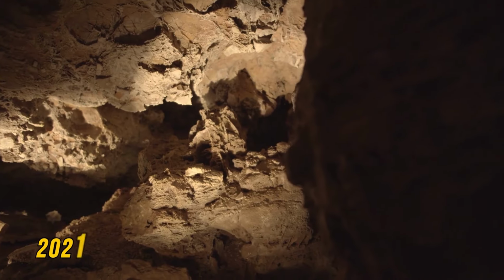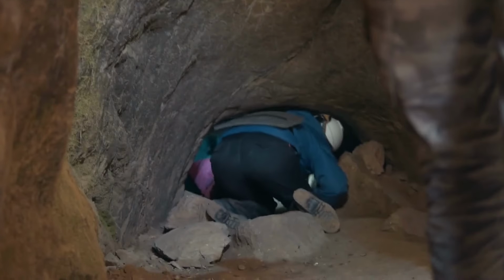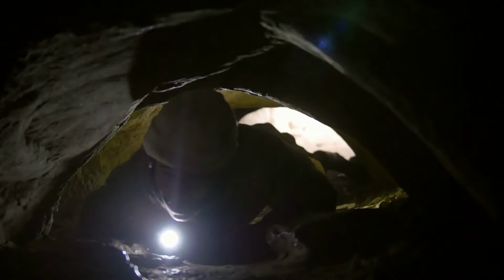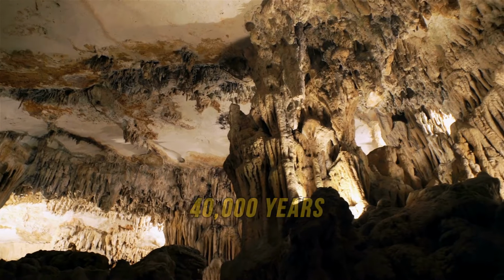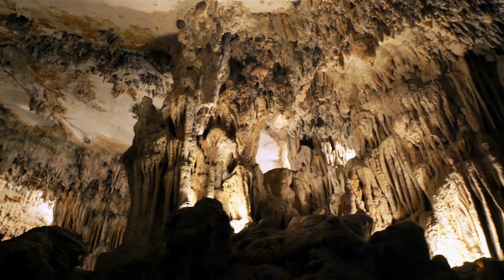At the end of 2021, archaeologists uncovered a gap inside one of the caves leading to an unknown tunnel. They crawled through this hole and opened a new space under the cave roof. This place has been closed off from the outside world for over 40,000 years. And it seems it was one of the most prestigious apartments in the entire mountain complex.